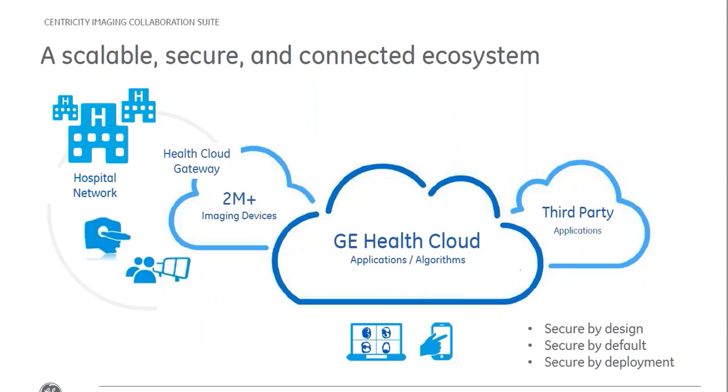A little deeper look into the Centricity imaging collaboration suite. So this is a scalable, secured, connected ecosystem. It starts with the hospital network. So you have patients and devices in the hospital site. It could be a CT scanner or an ultrasound scanner or a patient monitor. These get connected to the cloud using the Health Cloud Gateway, which is the IoT platform of GE Health Cloud.